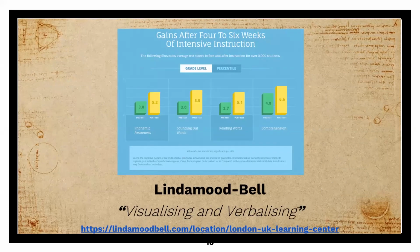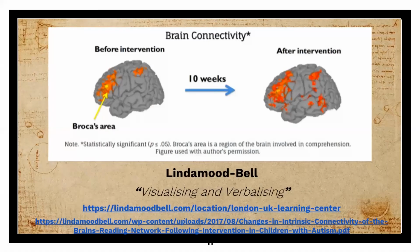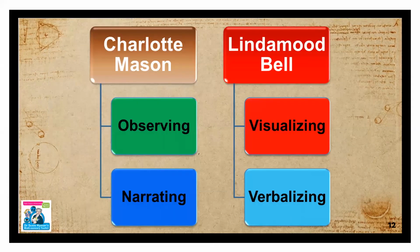The good thing about Lindamood Bell is that they've done research, and you can see here that their levels increase with increasing time with that intervention, and also that the brain changes as well. They've done fMRI scans, and you can see that Broca's area increases. That's what Lindamood Bell call visualizing and verbalizing. But with the Charlotte Mason curriculum, you're talking about observation and narration. So it's a similar thing. Charlotte Mason would call it observing the picture and then narrating, whereas Lindamood Bell, 34 years ago, now call it visualizing and verbalizing. But isn't it amazing that Charlotte Mason's work all those years ago is still valid today?